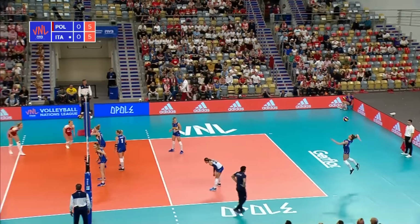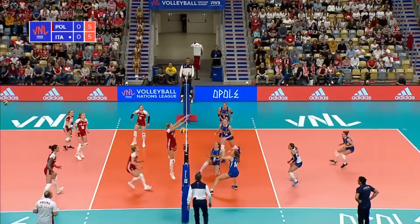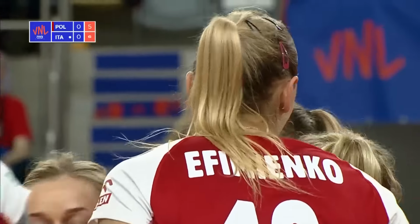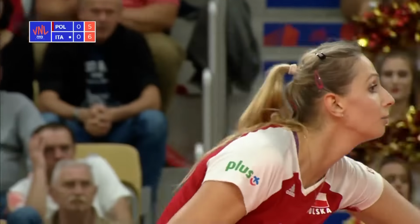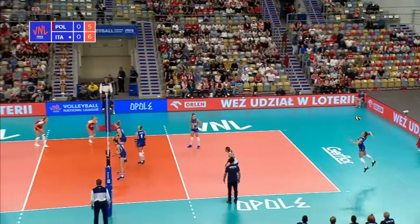Lucia Bossetti with the serving duties for Italy. Off the net. Oh, that was a misjudgment from the Polish number 10, Motkowska. Rather mistimed her jump there. Italy in front, leading 6 points to 5 and serving again.